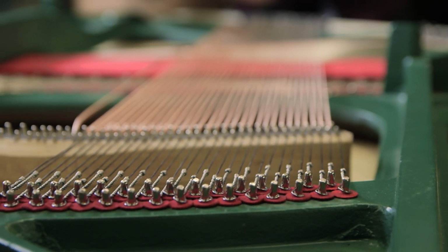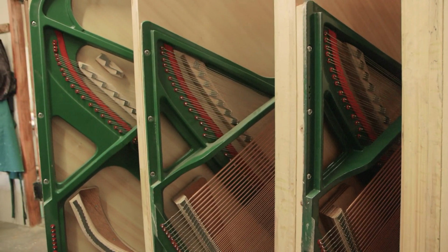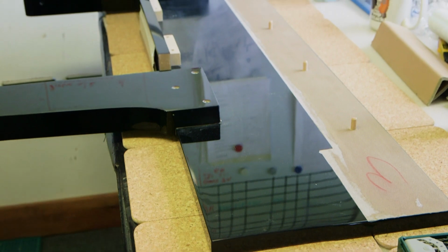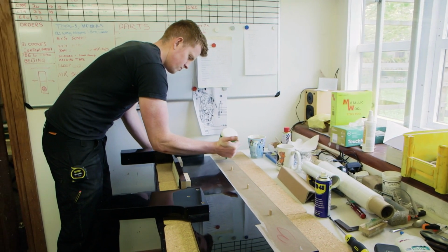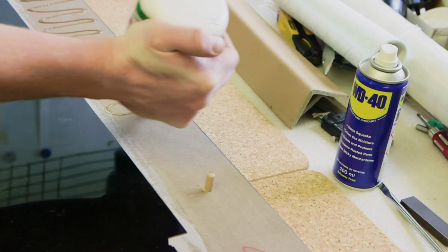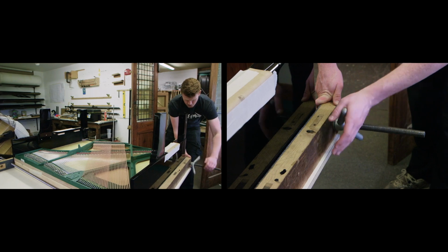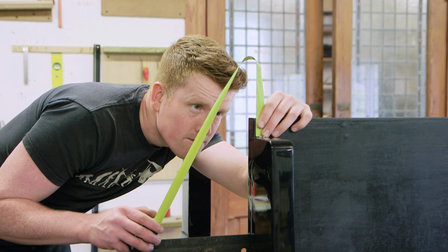Once the strings are in place and the boards have been left to rest overnight, in order for all the tensions to be eased and stabilised, the fixed case parts are added to the piano. These case parts are carved and produced by local suppliers, ready to be fitted. Here, the sides of the piano are glued and fixed into place. The key bed is then attached, ready for the keys.